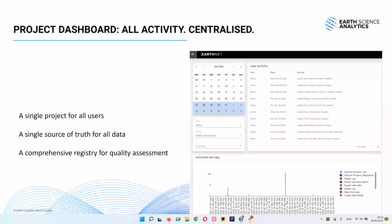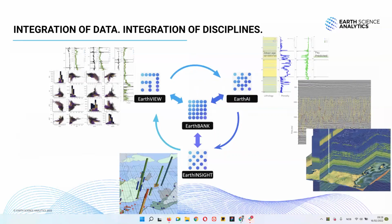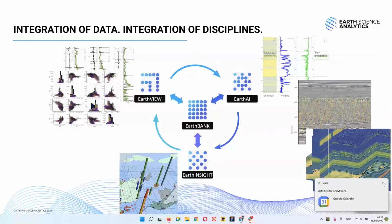Integration of data and integration of disciplines. These two ideas have been the core of EarthNET from the ground up. We've seen the influence of EarthBank quite a lot during this presentation, with EarthBank being able to distribute data to every single module of EarthNET and being able to distribute that data to every single one of the users of that project. EarthView is all about viewing the data and understanding what they are made of. We've seen these screenshots just before.